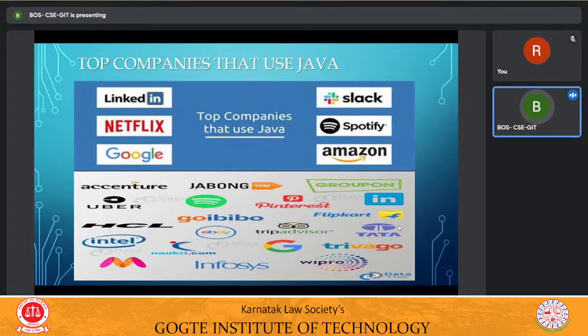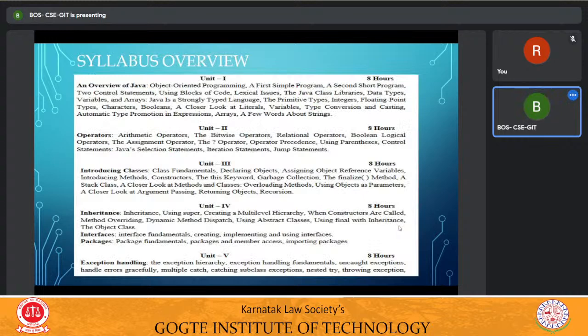Now coming to the syllabus for your learning. We start with the overview of Java, where we are going to learn how to write a Java program. Then we are going to learn the concept called JVM. JVM is the concept which has made Java platform independent. JVM stands for Java Virtual Machine. It is the concept which has made Java platform independent. So you can write a program on one platform, and you can execute that on other platforms. That is enabled with the help of the Java Virtual Machine.